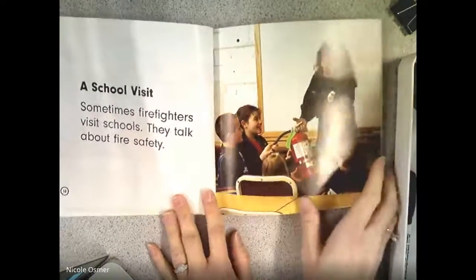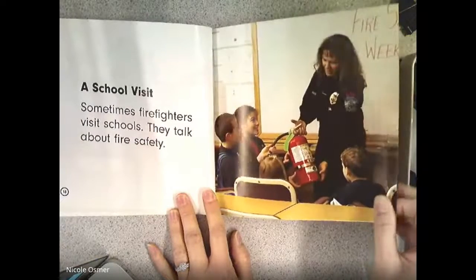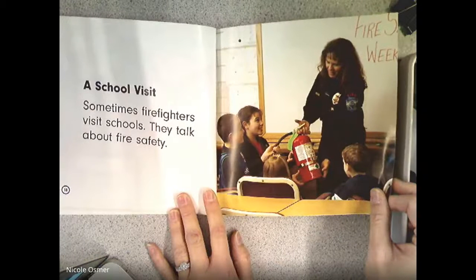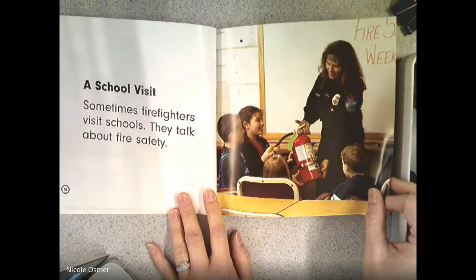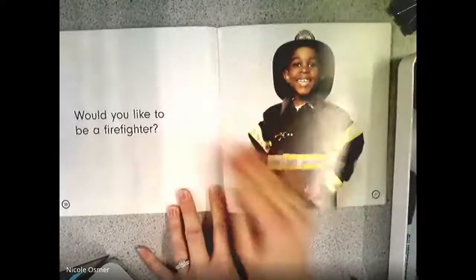Sometimes they visit schools. They talk about fire safety. And this is usually during Fire Safety Week, which would have been a couple weeks ago in October. They talk about locating your smoke detectors, making sure you put batteries in them when they need. If they're beeping, add those batteries. It's time for them to be updated. And making sure you have a plan, an emergency evacuation plan, if you ever need to escape from your house or your apartment or your building.